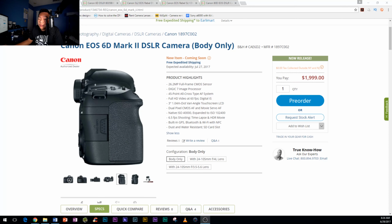Yes, they did not do a dual card slot. Okay? The 6D did not have dual card slots. This one doesn't. Some people like it. Some people don't care. Some people need it. Some people don't. It's up to you. That's a determination you're going to have to make. But I just hate these types of door slots.